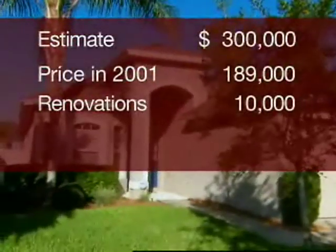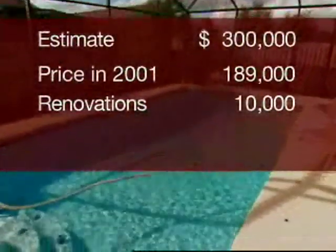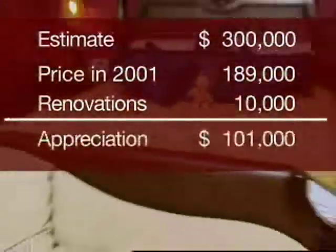No, but it's actually not too bad. Not as high as they hoped, but Laura and David still have made a profit of $101,000 on their home. We can deal with that. I think we can deal with that. Thank you very much.